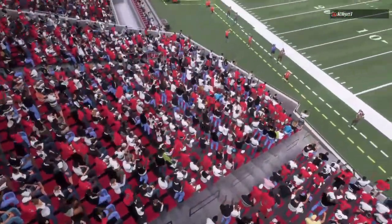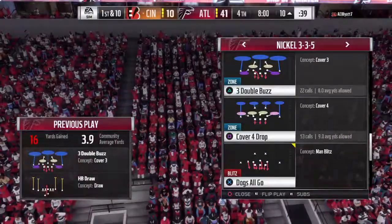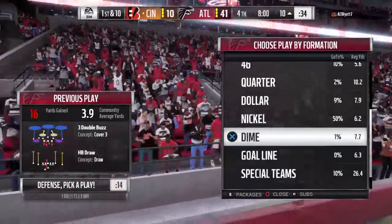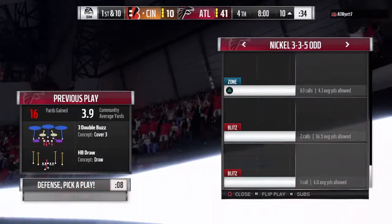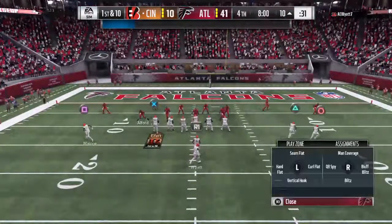Back now here on EA Sports. And this is a blowout so far as we get set for the 4th quarter. A very one-sided affair. And the next snap coming inside the red zone here.